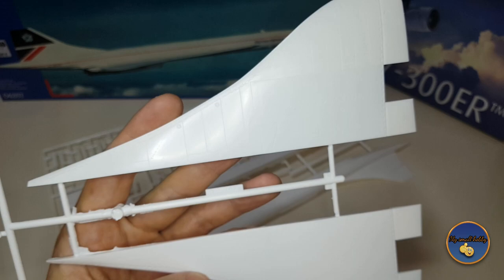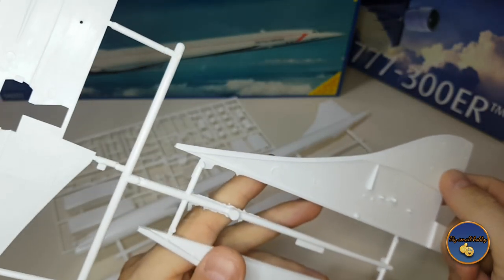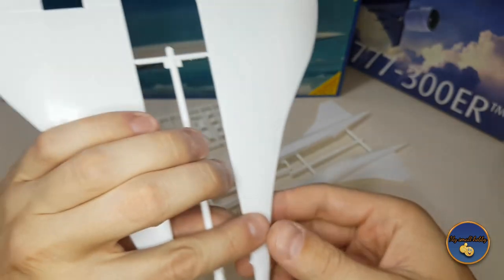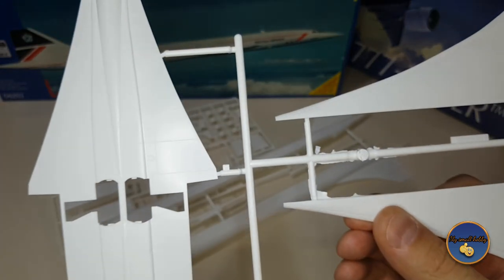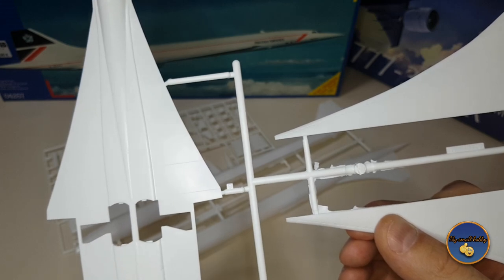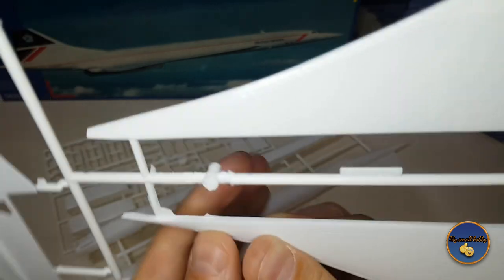Wing surfaces, yes, has two wings, as you can see at the bottom and the top. You see the marks, 1991. Oh Lord, it's an old one. But for an old model kit, I must say, the attachment points here and here are not that bad. They could be better, but they're not that bad for an old kit. But here, yeah, this is just.